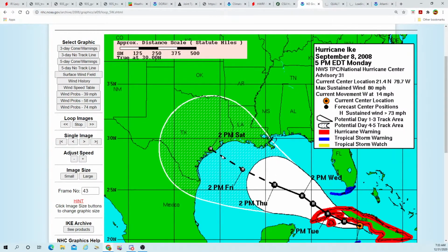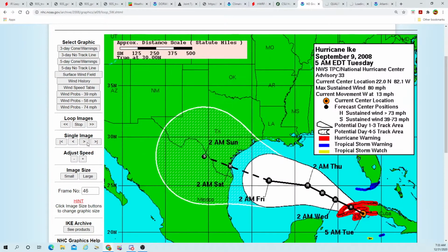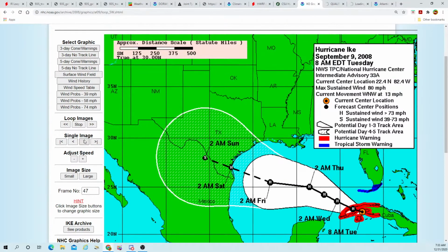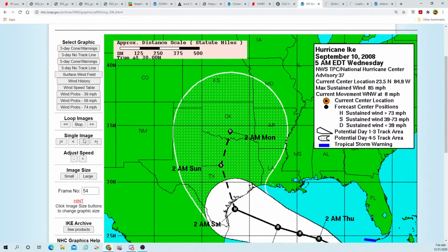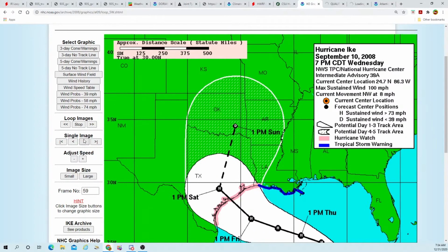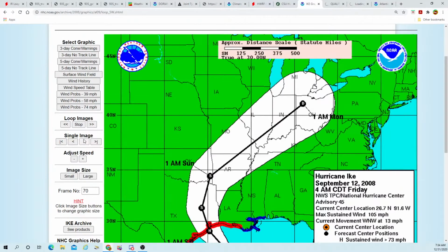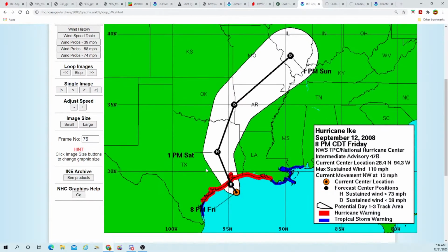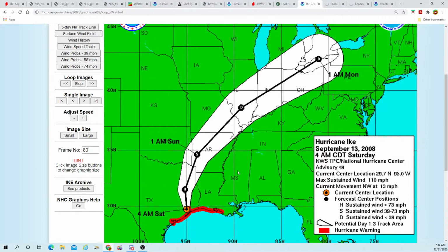So then it was like, okay, probably Matagorda, you know, this region. Then they made it farther south, and they're like, Corpus Christi. Then they're like, Port Mansfield. I think that's where that is. And then they're like, okay, maybe Corpus Christi again. And then they're like, okay, we were really wrong. And then they're like, it's going to make landfall in Galveston. Gosh darn it, we were wrong. But there it was. It made landfall in Galveston. That was cool.